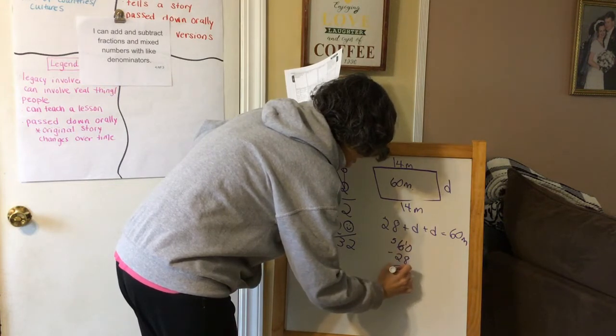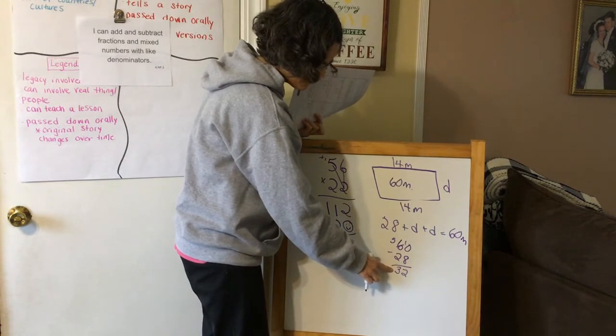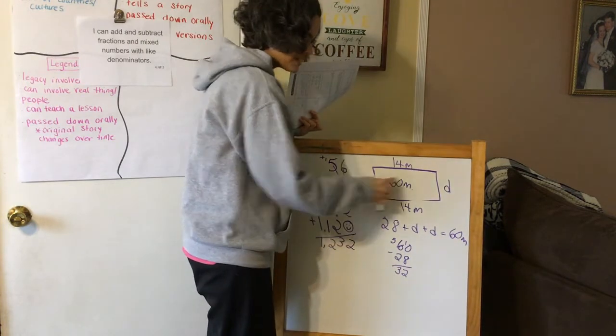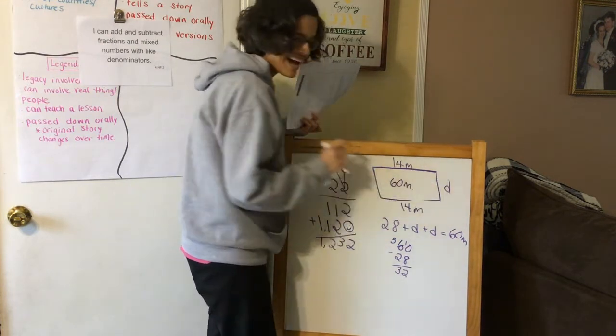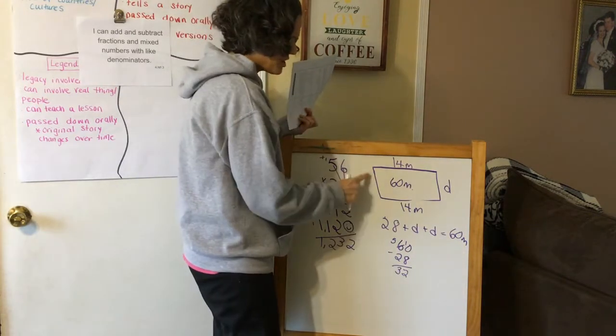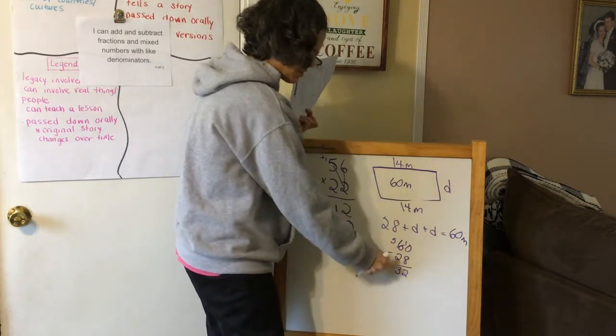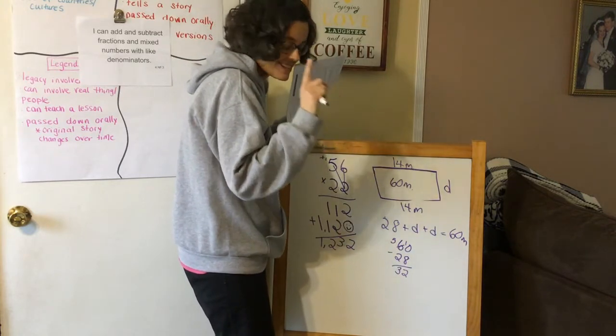And when I do that, I get 32. So I have 32 meters left. So this and this together is 32. But I need to know how much just one side is. I got to think about this. I know this plus this is going to give me 32. That's what's left. The way to find one of those is to divide.